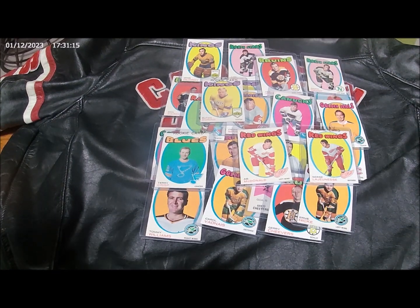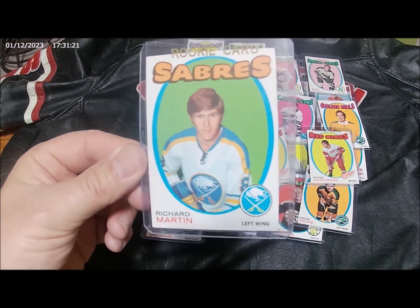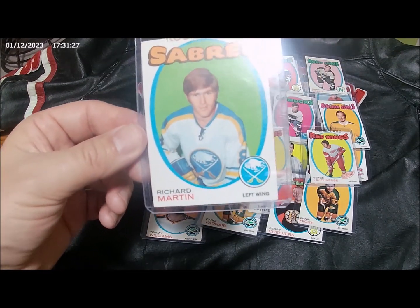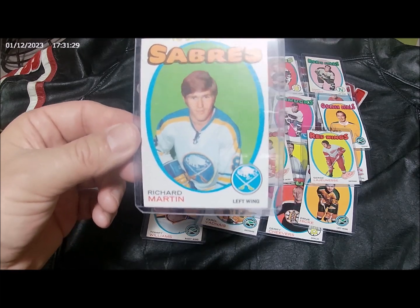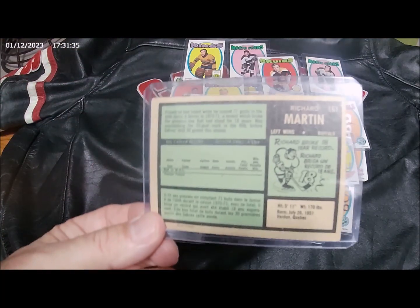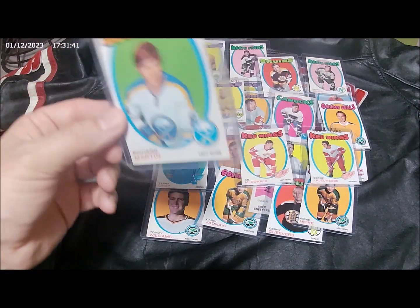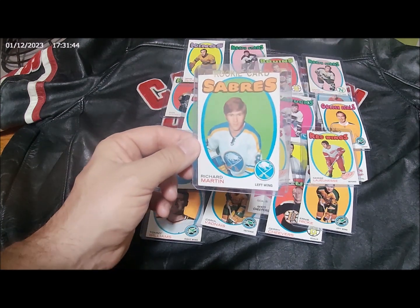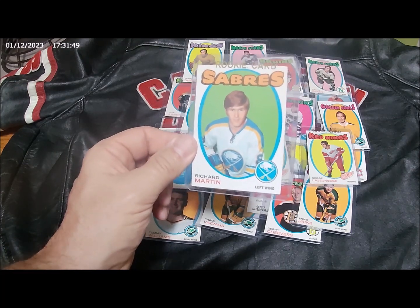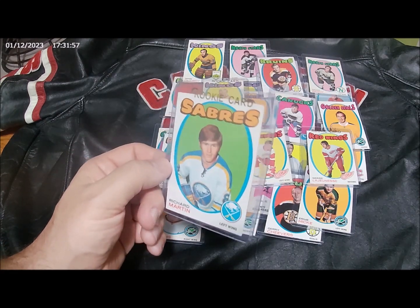Buffalo Sabres left winger Richard Martin, rookie card. And also he's one of the French Connection. Him, Gilbert Perreault, and René Robert formed probably the best line the Buffalo Sabres have ever had. He has no stats. So Guy Lafleur will be the same way. Same with Marcel Dionne, they'll have no stats. But they'll get a card. Martin had a really good career with Buffalo, but injuries took their toll. And he spent one last season in LA in the 80s and then hung it up.